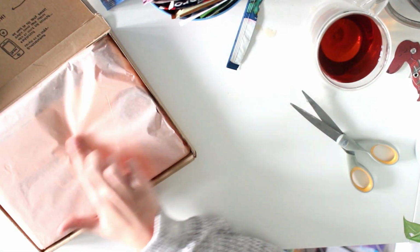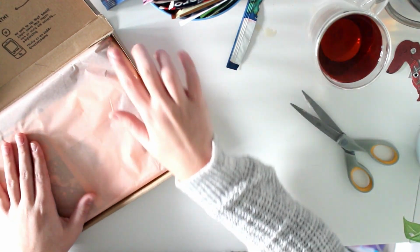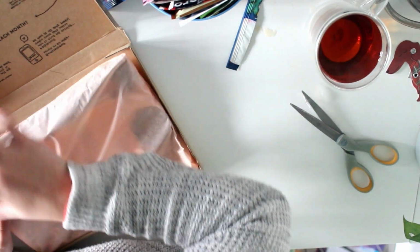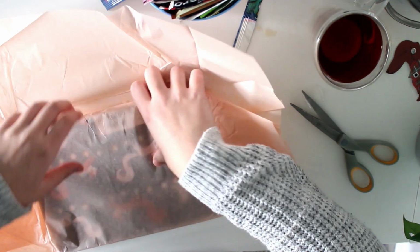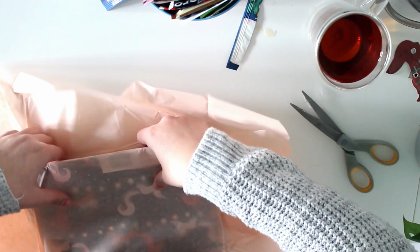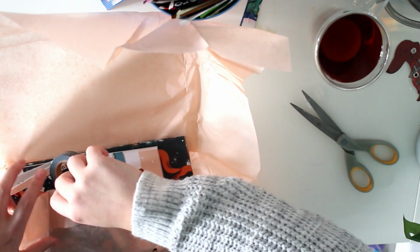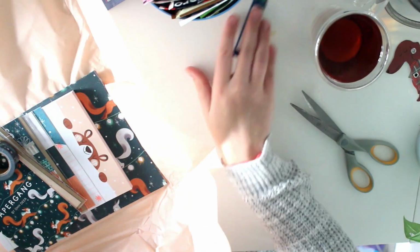Ooh, I love this color of the tissue paper, and it is intact because it has been ripped a couple of times. But okay, putting this aside, I'm just going straight into opening it. This will be a little bit of a short video because I'm very tired. And woo, I see a lot of pretty things.